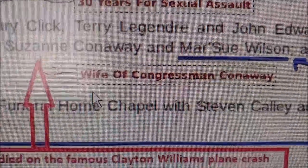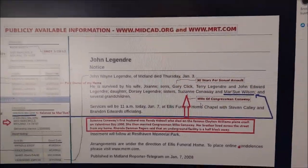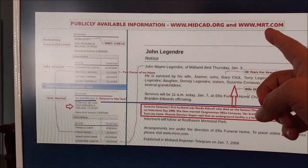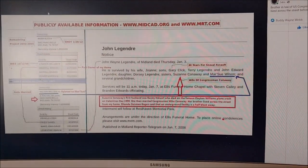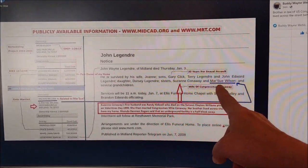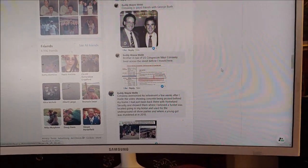And then the point I was making here, one more sibling was Marsu Wilson. Well, there's a Wilson that owns that home. What if that home is still in the Conaway family? Wouldn't that be interesting, especially if it's connected to the tunnels and the $400 million homes and the oil show parties, you know? So now it's owned by Wilson, and Suzanne has a sister named Wilson, and so did John Legrand. So I'll show you that.